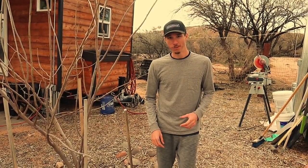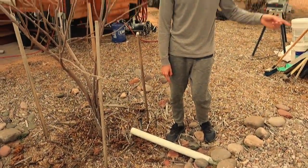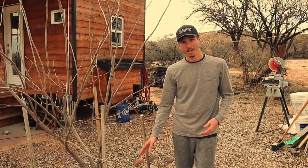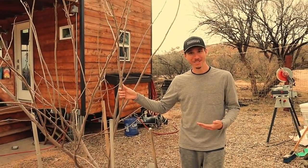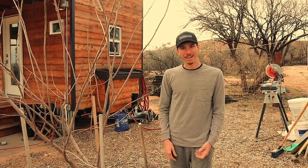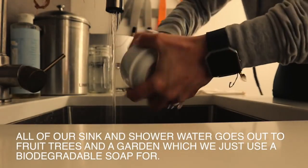So we try to reuse as much water as we can. This pipe here is the drain that comes from our washing machine. All we have to do is use the right soap, and then we can recycle that water to grow this beautiful mulberry tree. It's deciduous, so right now it looks like it's dead, but once it starts to warm up, it'll have big leaves on it, and we'll get some mulberry fruit, which we've already gotten off of.